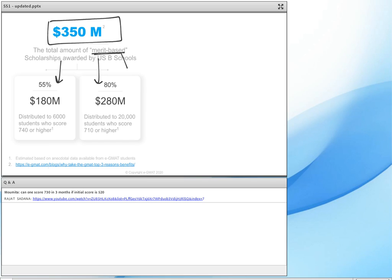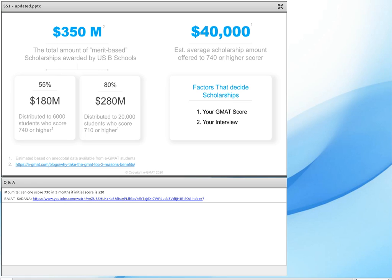So based on our estimates, about 55% of this amount, which amounts to about 180 million, goes to students who get to that score of 740 or higher, and pretty much all of it goes to folks who get to that 710 or higher score. Which means, hey, if you get to that score of 740 or higher, this is the median scholarship amount that you should be getting. And based on my experience of having spoken with thousands and thousands of students, there are two factors that decide scholarship. One is your GMAT score. The second is your likability during the interview.